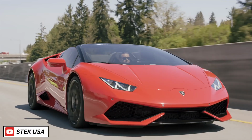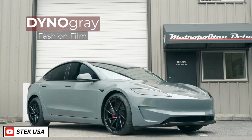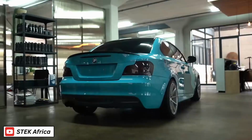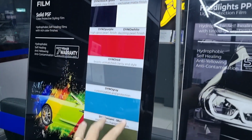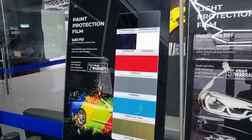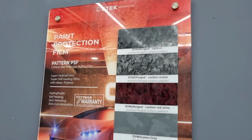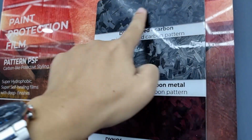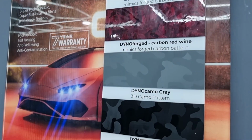So this is called Dino Red. Apparently, I'm told this is a very iconic red. This is also a very famous gray, and this blue. So these are actual manufacturer colors that are offered as a colored PPF. Cool, right? But wait, there's even more. Look at this. They even have forged carbon pattern, carbon metal pattern. All right, all these patterns.